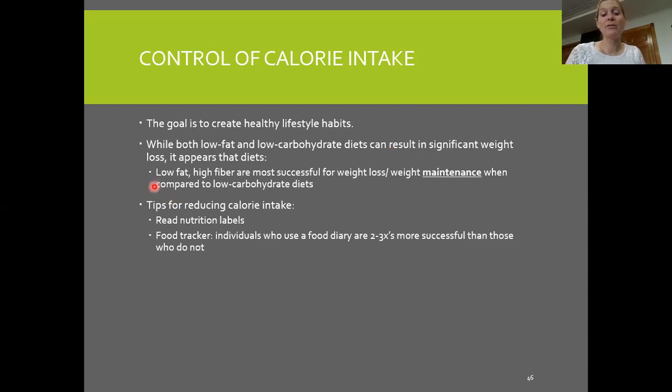However, we believe that low fat with high fiber is more successful in the long run, so it's easier for us to maintain that lifestyle. It's a lot more difficult to maintain a low carb lifestyle, simply because you think, okay, if my friends want to order pizza, what am I going to do? I'm just going to eat the cheese off the pizza? Going to a restaurant becomes difficult. Family gatherings, again, what am I limited to consuming if I'm minimizing my carbohydrates, right? Whereas low fat's a little bit more manageable to maintain over time.